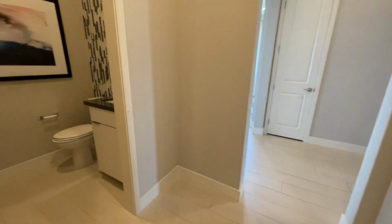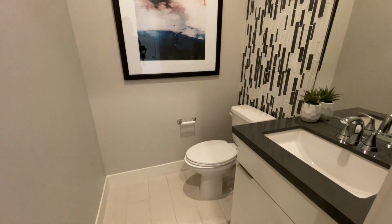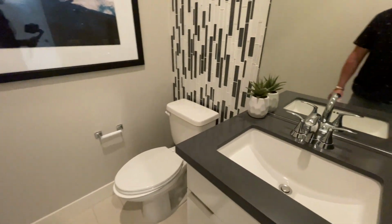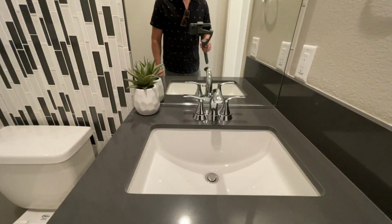Right here, we have our powder room. So definitely one of the smaller powder rooms. Sometimes these powder rooms are huge, but by no means tiny. We have our toilet, we have our vanity. Again, same cabinets, nice counters, undermounted sink.